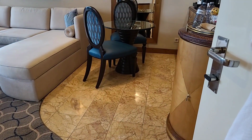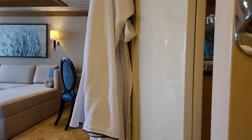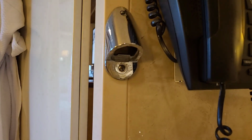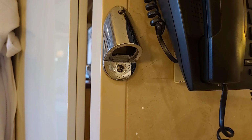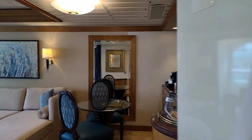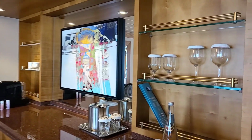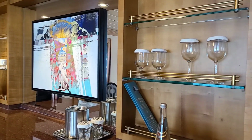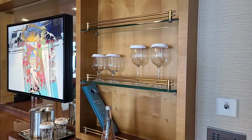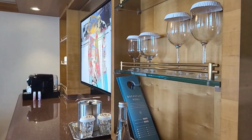So this is interesting to me. I'm not sure why anybody would need a can opener or a bottle opener in the bathroom, but hey, to each their own. All right, well, that concludes our tour of Adventure of the Seas Owner's Suite 1600.